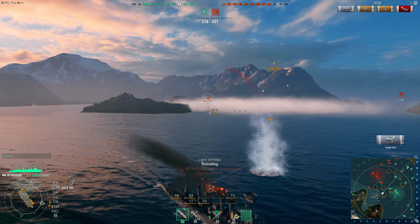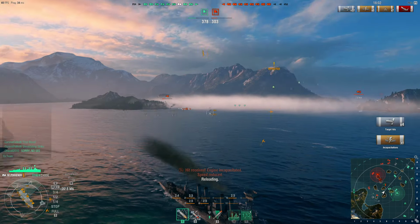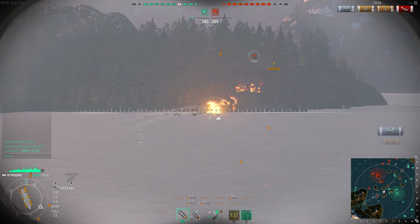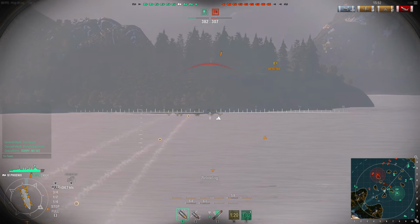As for other cruisers, you want to be very cautious of high-caliber cruisers like the Furutaka and the Kirov, which will citadel you to death if you expose your full broadside to them. Other light cruisers with gun caliber comparable to yours, well, you'll just have to outplay them. Remember that you can easily citadel very lightly armored cruisers like the Kuma with AP shells.